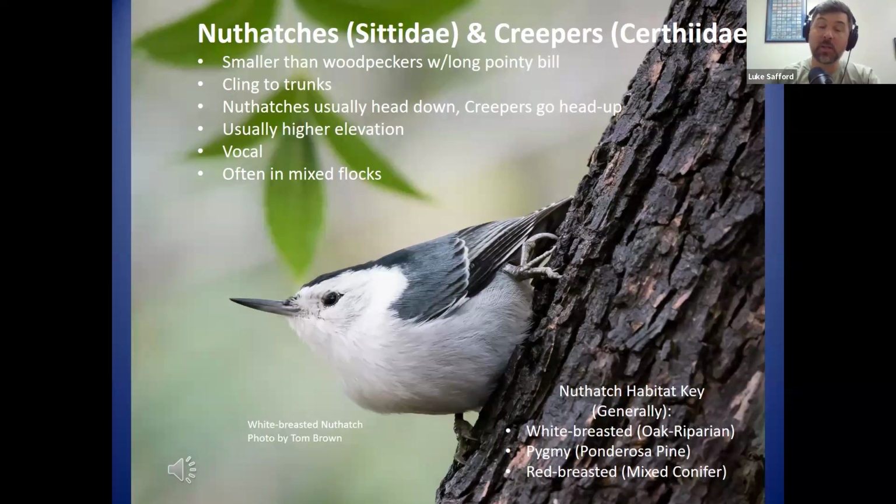Now, pygmy nuthatches are very, very tied to ponderosa pine. If you don't have ponderosa pines around, you're not going to have pygmy nuthatches. So that's the beauty of identification, that you can just eliminate things. It's not like when you have a bird, you have all these different possibilities. You can narrow that down. That's one of the ways that I think is really a good way to think about identification: just X-ing off those that it's not, and so narrowing it down.